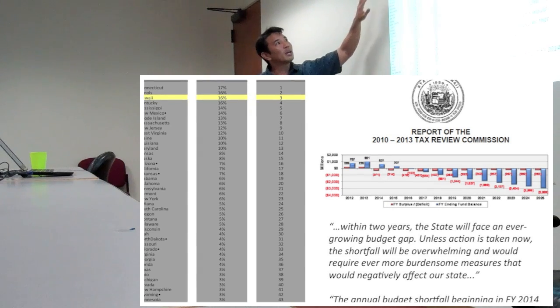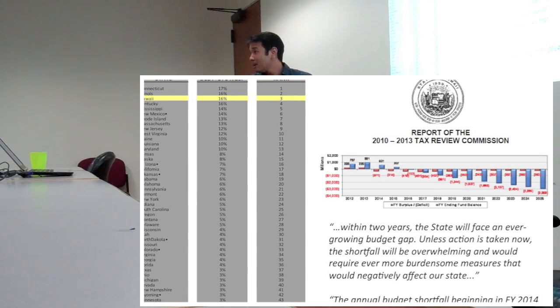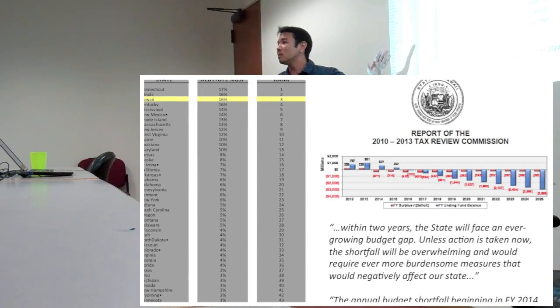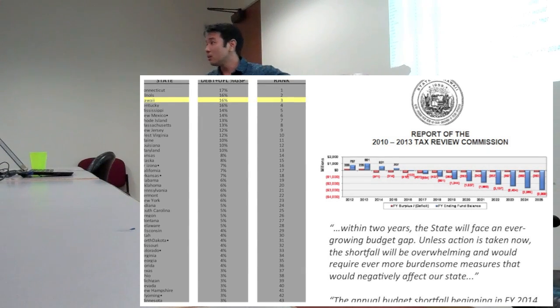So we have, relative to other states, a large future burden coming up. We're carrying debt that we have to pay for. That's the bonds that fund our schools and our infrastructure. And we have a commitment to our seniors, our public worker retirees, that we need to make good on.